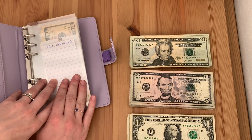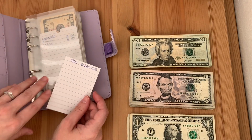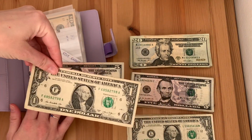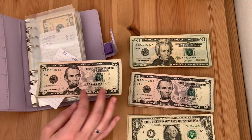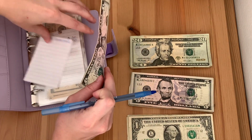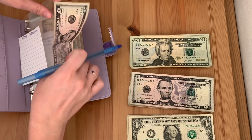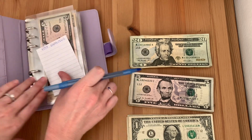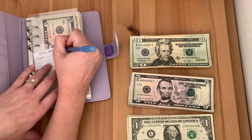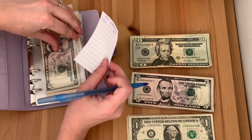For my Etsy earnings, I earned $6 so far this month, but I am only going to be putting $5 in, and the $1 left over I'm going to put on top of my box over there. I know you guys can't see it, I'll show you later. So I will be putting my $5 in. I haven't exactly decided what I'm going to be doing with the money I make from Etsy. For right now, we're just going to keep it separate so that I can see it and watch it grow.